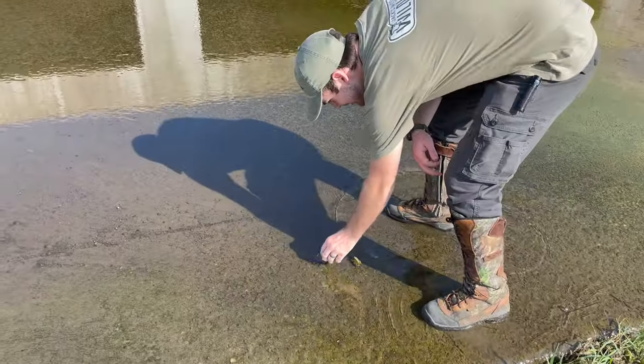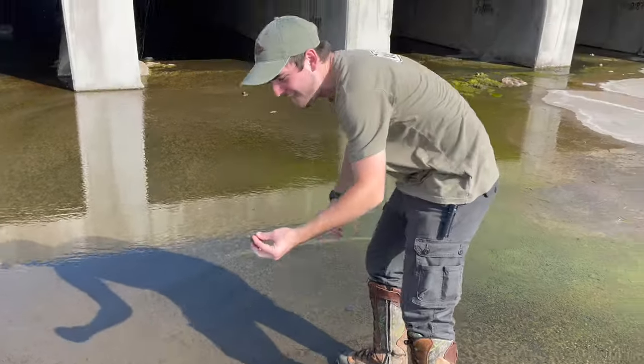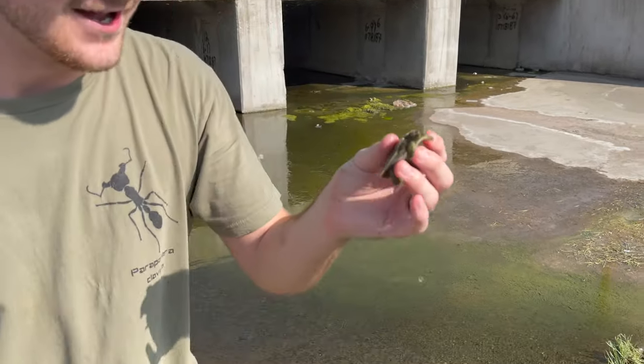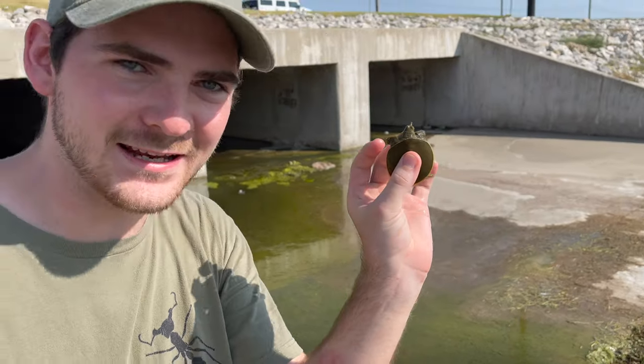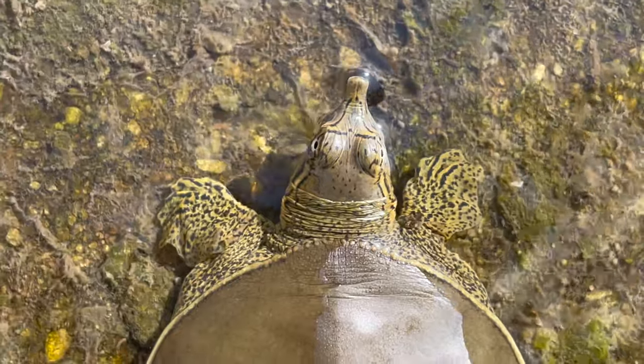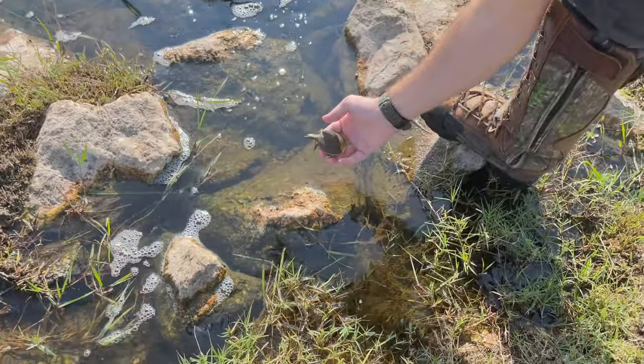Hi, cutie. Look at the size of this lovely little pallid spiny softshell turtle. Here we go, little man.